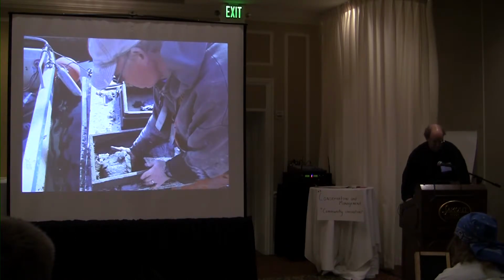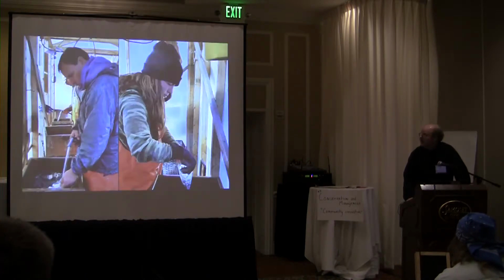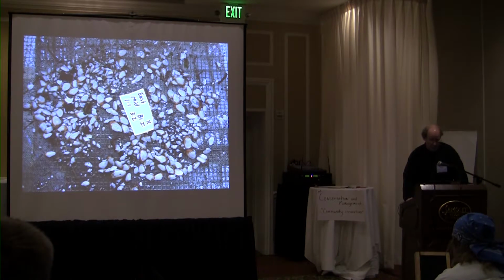And lo and behold, you've heard many times today what the results are. This is just taking the mud out, sieving it through a 1 millimeter mesh. It takes a long time to do, and it's well worth it because it gives us a lot of information, as Sarah said, about the productivity of an area that otherwise folks would say is dead mud.